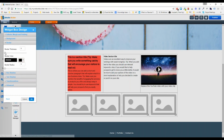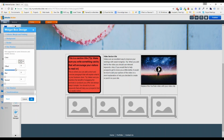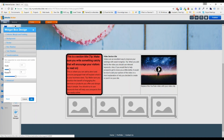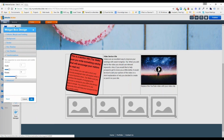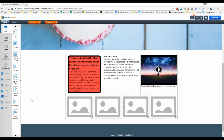Borders, border radius, if you wanted to put different borders, the radiuses, box shadows. You can add text shadows, transformations. So everything is built with CSS3 and HTML5, which are the most current standards. So you can scale these things up and down using CSS or just by clicking a button or moving it around. So you can make a really individualized website very, very easily. So we're just going to leave that like that for now.